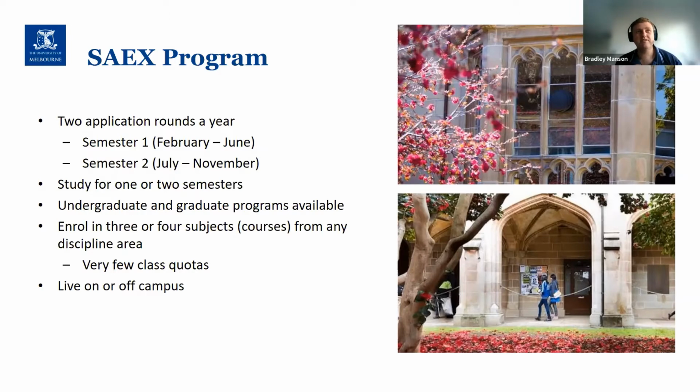We accept exchange places, and we also accept what we call study abroad or direct enrollment places as well. With exchange, you do have to be nominated by Hayley, by the host institution, to receive one of those exchange nominations. What that means is you don't pay any fees to the University of Melbourne. All your tuition fees you still pay to Virginia. So keep that in mind.